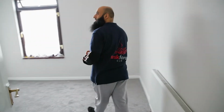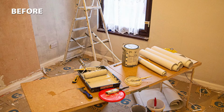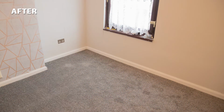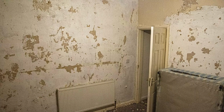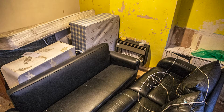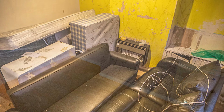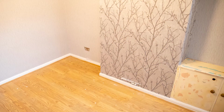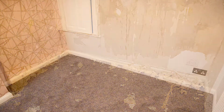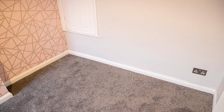Onto our first room. It was in a bit of a state before we actually acquired the property. A lot of work has been done here. We had a budget of £3,000 to complete the painting and decorating and the furnishing of this property. Alhamdulillah, we've reached halfway through that. We still need your generous donations to complete the rest of the budget so that we can get the wardrobes, the beds, the cupboards, the furniture downstairs.